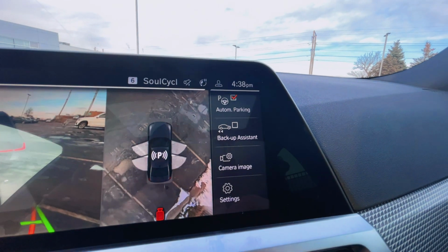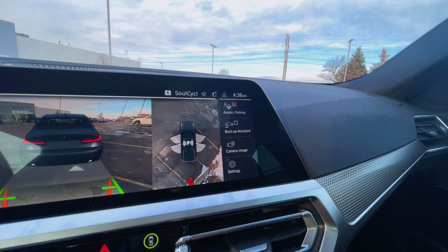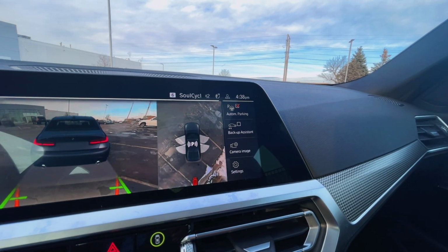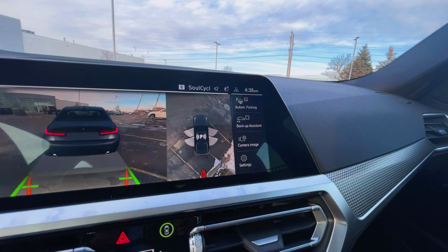This car does have automatic parking, so if you're parallel parking downtown Toronto, or reverse parking, and you don't feel comfortable, press that button. The vehicle is going to control the steering wheel, the brakes, the acceleration. You just sit back and relax.